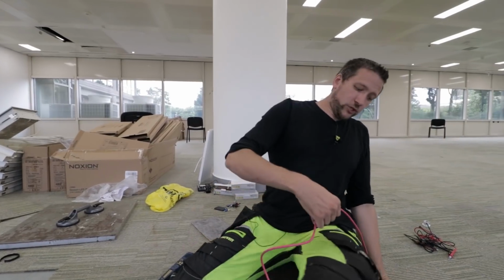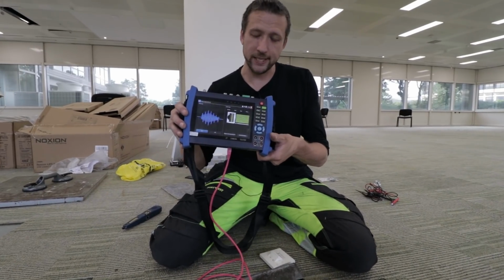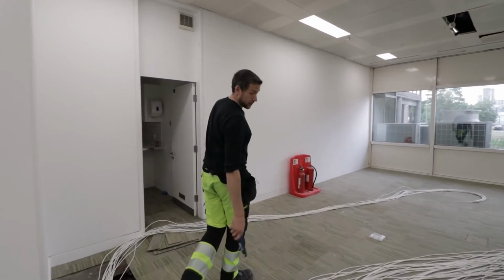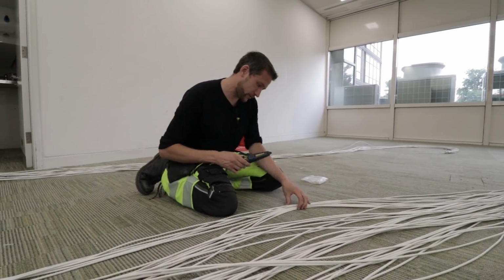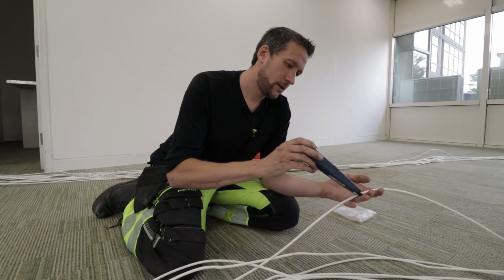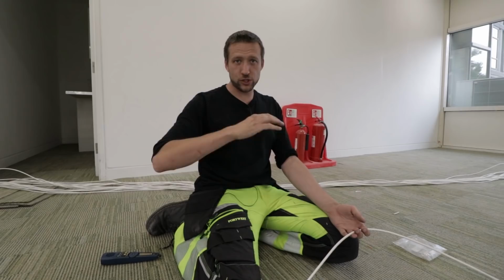You basically just plug your cable in, and that will just sit there waiting. Then take your tracing tool, and it should be one of these. It's kind of like a magic wand for electrics. Oh, okay, one of these. That one there. So that's the one. If you've got 60 odd cables here, that's a super fast way.